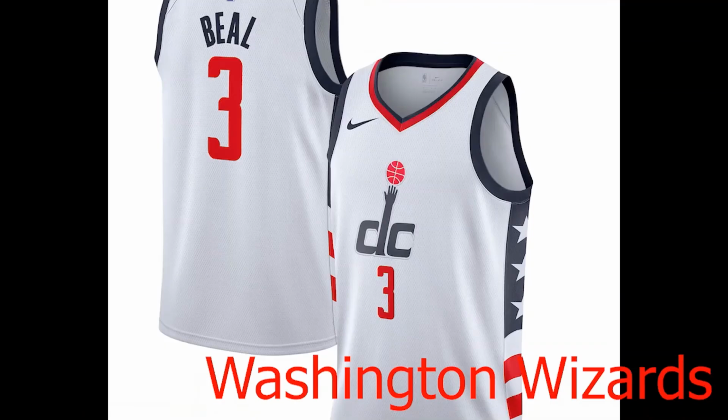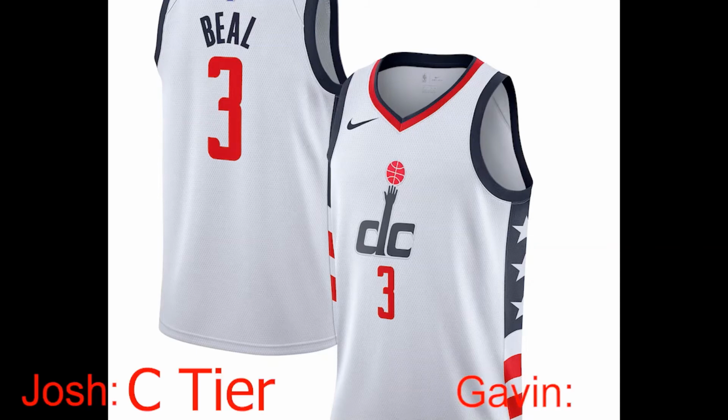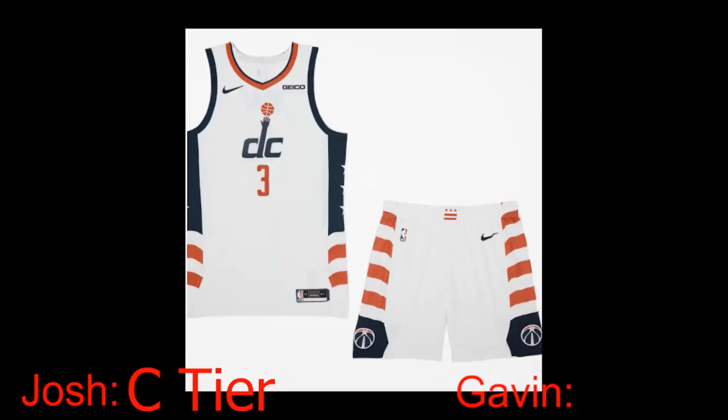So next we have the Washington Wizards. I think personally this is the definition of a meh jersey. Yeah. It's as average, as bland as you can get. I get, the Stars and Stripes represent America, yay, because DC is the capital of America, woohoo, patriotism. Just something throws me off about the side stripes for the red and white.